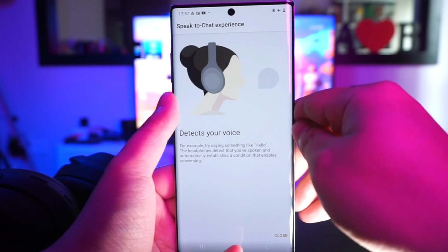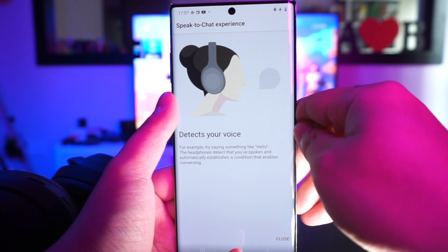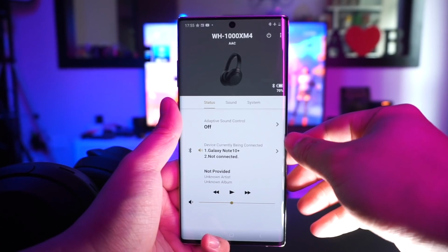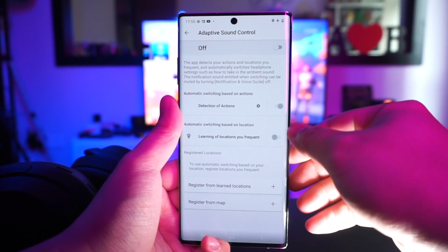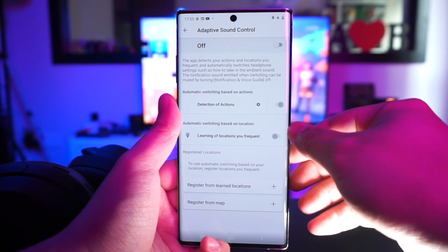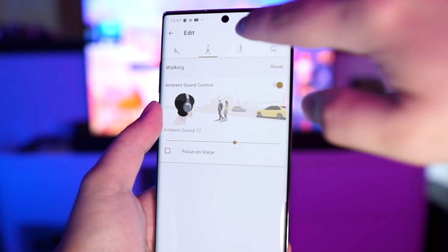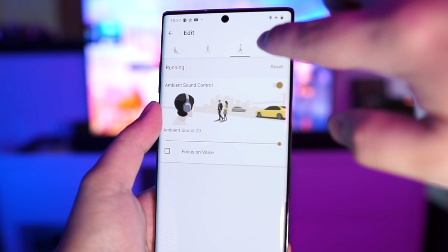So if you're outside and you're trying to order a latte from the cashier, the XM4s will automatically detect that you're speaking and switch to transparency mode for you, so you can have a proper conversation. Also, the Sonys have this feature called Adaptive Sound Control, which automatically switches to your preferred noise cancelling or ambient sound level depending on your actions and your location.